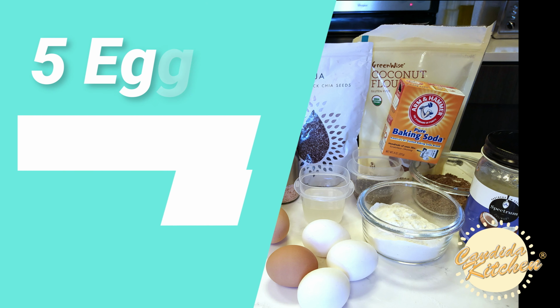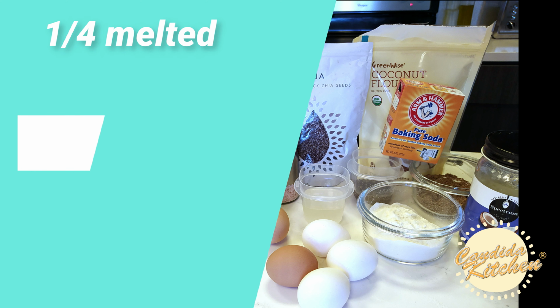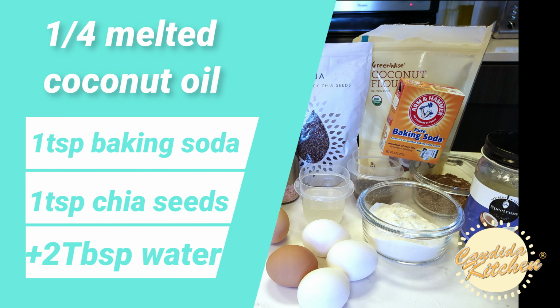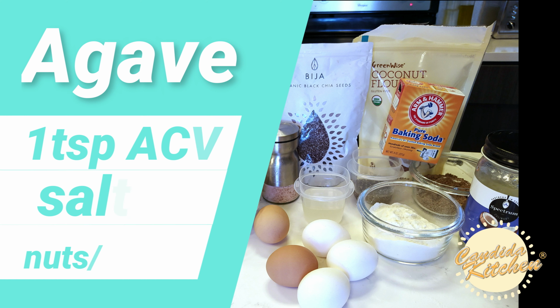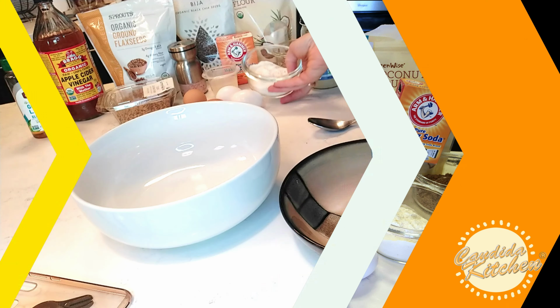We have 5 eggs, 1/2 cup of both coconut flour and ground flax, 1/4 cup of melted coconut oil, 1 teaspoon of baking soda, 1 teaspoon of chia seeds in 2 tablespoons of water to make a chia paste, 1 teaspoon of apple cider vinegar, a little bit of salt, and optional toppings and fillings. I'm using sunflower seeds as a topping and a little bit of agave as sweetener.